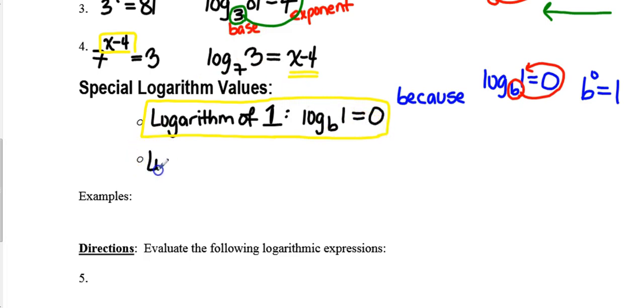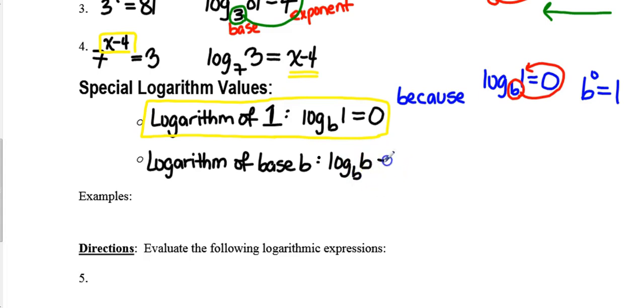Now let's talk about logarithm base b of b. So what we're saying is the base and the argument are the same. Logarithm base b of b, that's what this is saying. That will always equal 1 every single time. So you're saying you're taking the logarithm of the base.